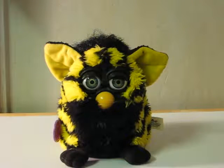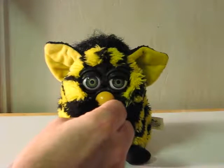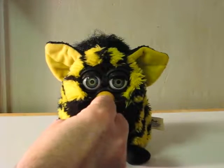This is a bumblebee striped Furby that's going up for sale on eBay, and this just demonstrates some of the things he says and does. I can act like I'm feeding him.